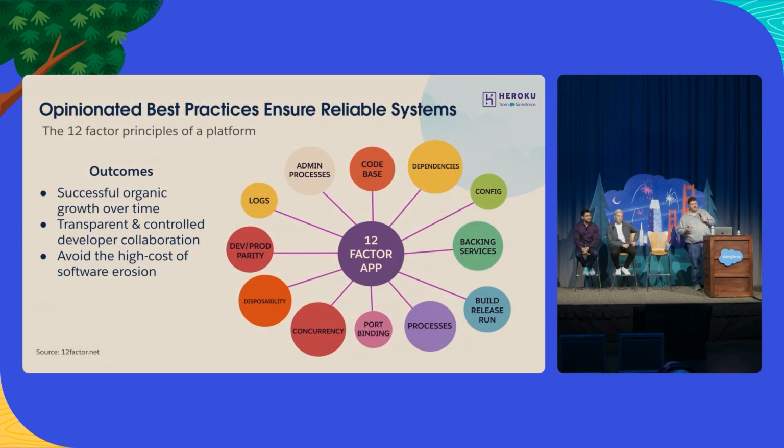And double clicking on this opinionated factor of Heroku, about a decade ago, we released the 12-factor app manifesto, which if you're not familiar with it, 12factor.net, great website, great manifesto. It's due for a refresh, which we're actually working on right now, refreshing it with some more modern concepts. But what's there right now is still amazing. These are the foundational tenets of Heroku.